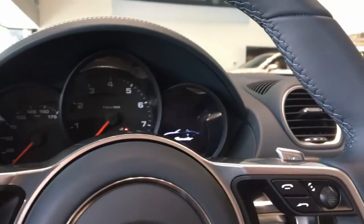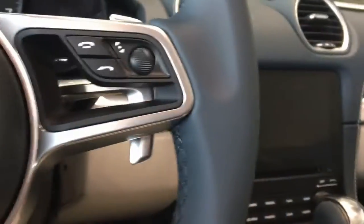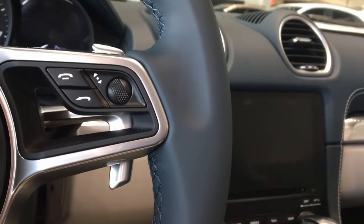This is kind of a closer to base spec one because it's got the fabric seats. But still, it feels very nice. I actually kind of like the fabric. Wow, what an interior. Leather wheel, leather dash, leather everything. Very nicely done inside of this Porsche.